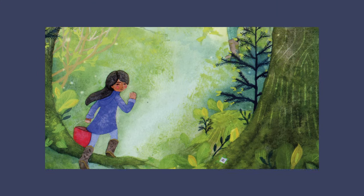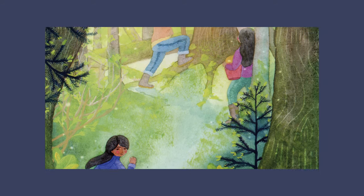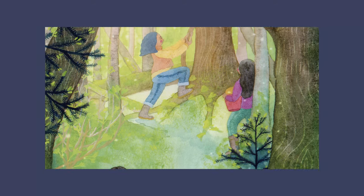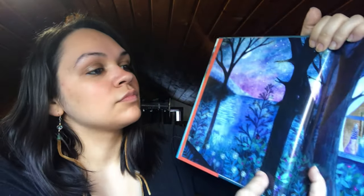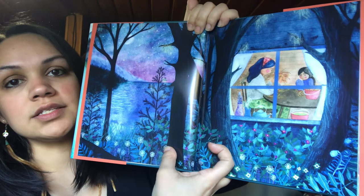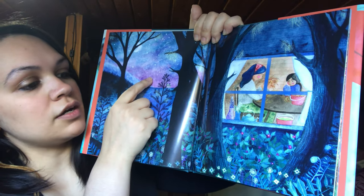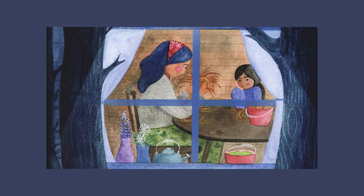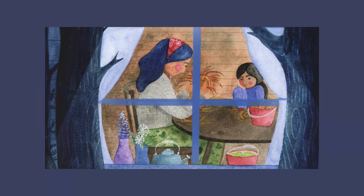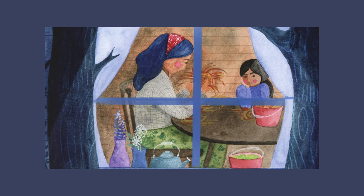What do you see there? I see we've got two girls with buckets, and then we've got Auntie stripping the cedar bark from the tree. And now it's nighttime. You can see the sky is dark. And there's Auntie sitting at the table. What is she doing at the table? Can you tell? Looks like she's weaving while she watches.